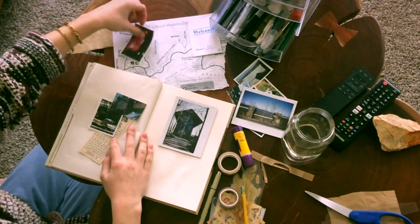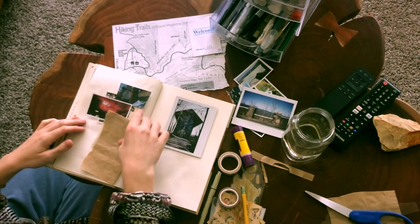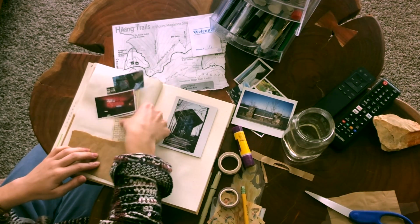So whenever I'm on a trip, not only am I taking photos and videos, of course, but any little scrap of paper that I think I can journal with, I will keep.